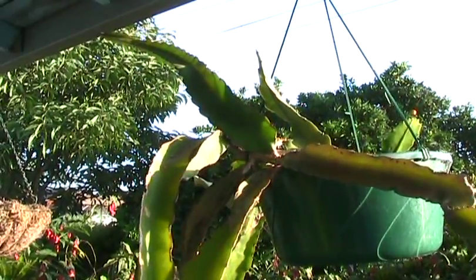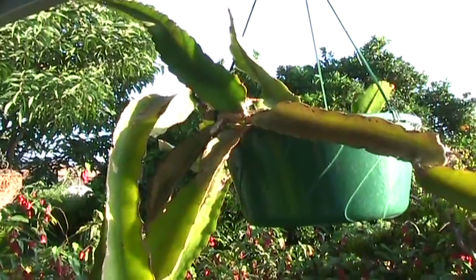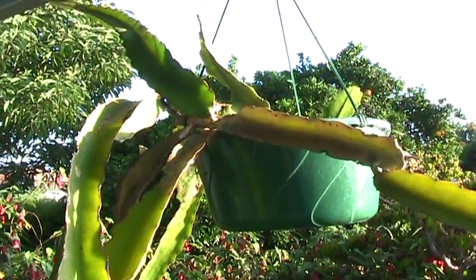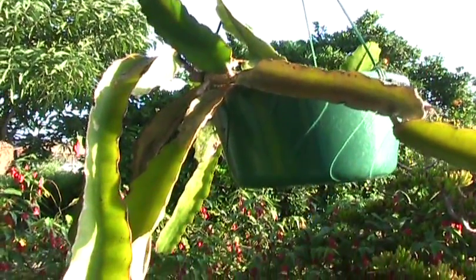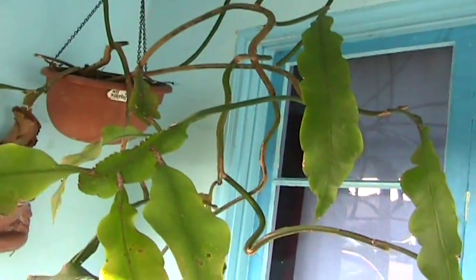This is the dragon fruit cactus growing in a hanging container. It's combined with the cutting of an orchid cactus to give it a little bit of interest. Makes a really good hanging basket succulent. This epiphyllum looks more like some kind of marine life than it does a cactus, I think. I enjoy the weirdness of it dangling over here in the corner of my front porch.